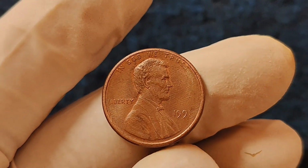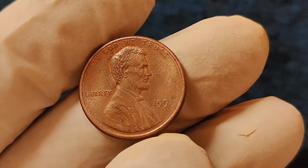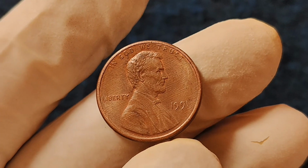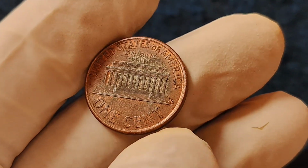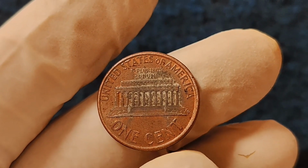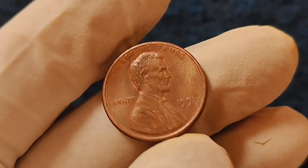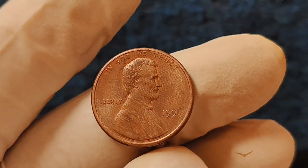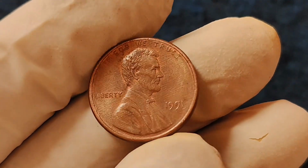First, rarity plays a huge role. While most 1991 pennies are common, certain variations and mint errors are extremely rare. If your penny has a specific flaw or was struck under unique conditions, it could be worth a fortune. Second, the condition of the coin is everything. Coins in mint state, MS condition, meaning they have never been circulated and show no signs of wear, can fetch much higher prices. Lastly, demand among collectors can push prices sky high, especially if a particular error or variety becomes popular.